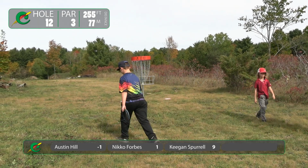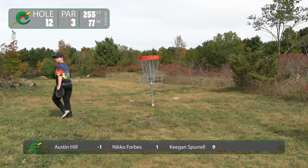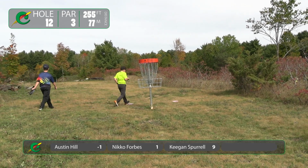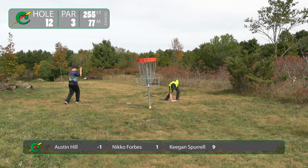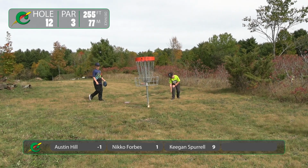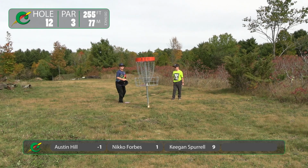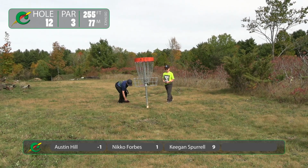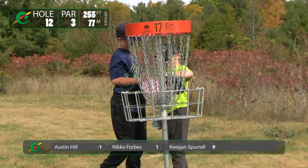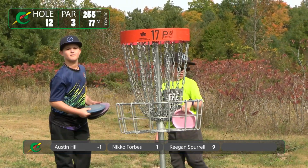And we'll see Austin step up to clean up his par after playing this hole pretty nicely. Keegan cleans up, and while Keegan and Austin clean up, this hole actually is very brutal in the tournament. Very brutal. Well, sometimes you want a little bit of difficulty.